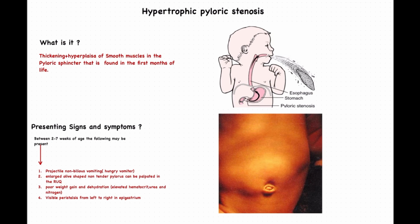I'm a U2 medical student attending here at the University of Sharjah, and today I'll be discussing hypertrophic pyloric stenosis. So what is it? It's basically thickening along with hyperplasia of the pyloric sphincter. This causes gastric outlet obstruction, which means none of the gastric contents or food can pass from the stomach into the other parts of the gastrointestinal tract. So it's the most common cause of obstruction in these infants.